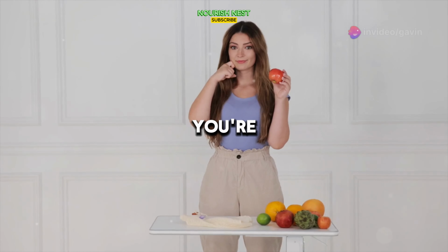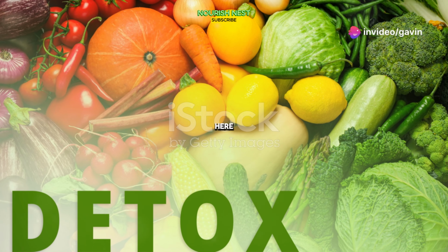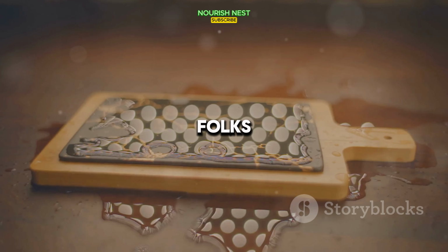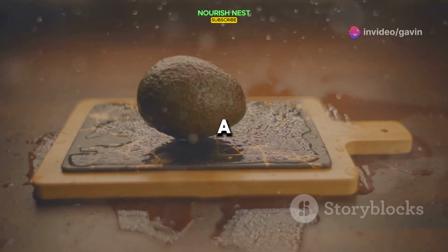You need to hear this if you're all about clean eating. Fancy a natural detox? Here are the top 5 foods that'll do the trick. First up, we've got lemons. Not just for your G&T, folks. These little beauties are packed with vitamin C and flush out toxins like a champ.